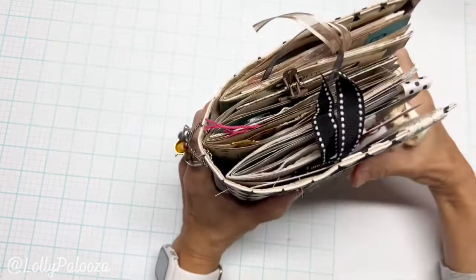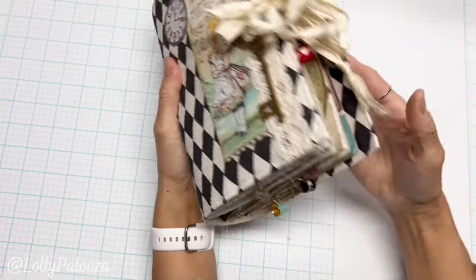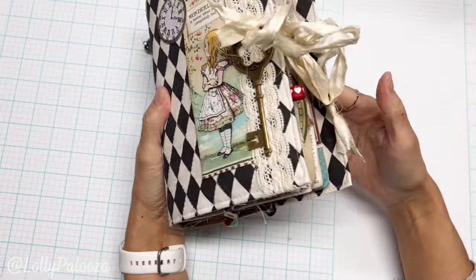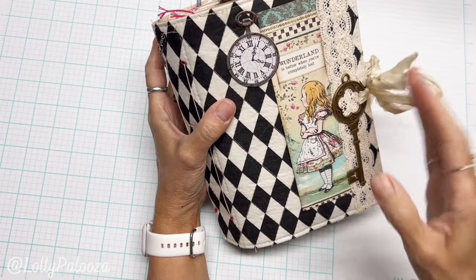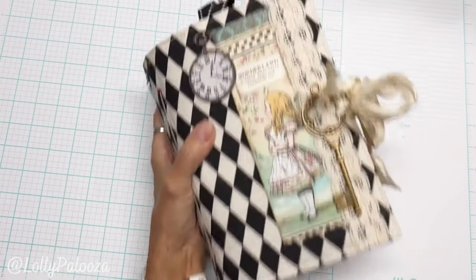Next up, and oh my goodness, it's a hard call, but I think this has to be my favorite of all times, and that is my Alice in Wonderland journal. If you want, I will give you a link to just the full flip through of this, and then at the bottom of that video will be a link to the whole playlist.